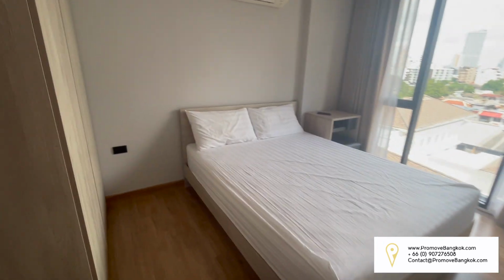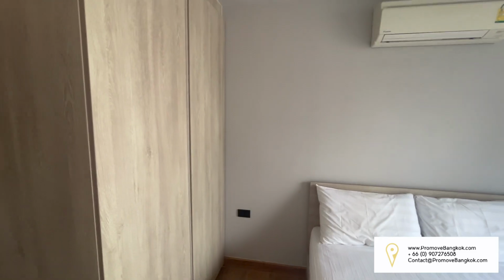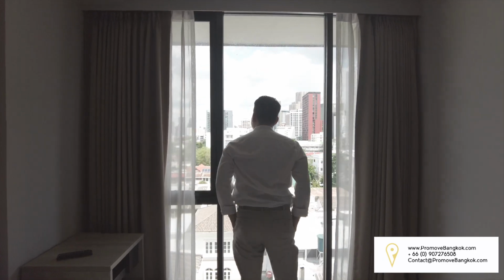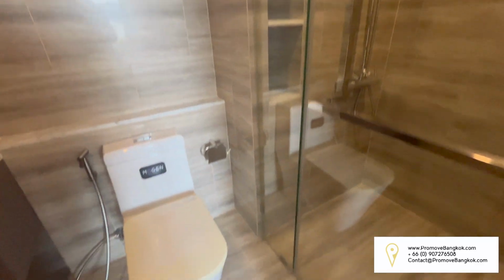Once again, all the bedrooms have got TVs on the wall. There's a king-size mattress with this one, a large wardrobe, and of course, no bedroom is complete without its very own ensuite. So after we take in that view, let's check out the beautiful, well-finished bathroom.